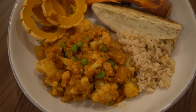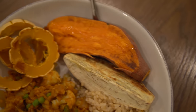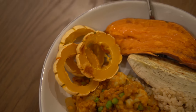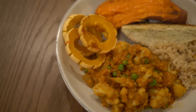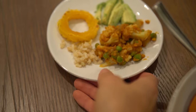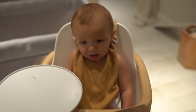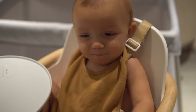So here's what we've got. We've got our curried red lentils. We've got our brown rice, our roasted sweet potatoes, and roasted delicata squash. These things, no joke you guys, taste like sugar cookies mixed with a hint of popcorn flavor. So here is Max's. He is just chomping at the bit. Are you ready to pig out and chow down?